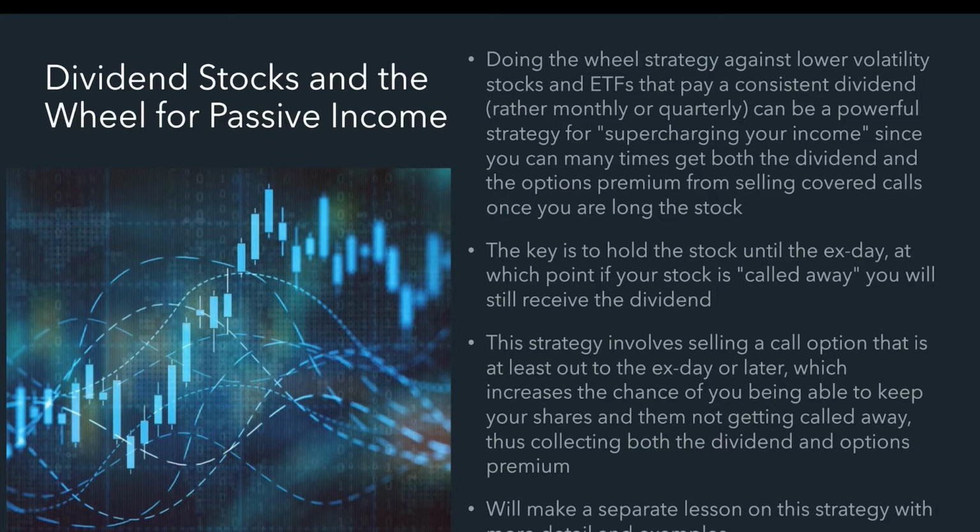The probability is, even though, let's say the option is well in the money before the expiration day, chances are you'll probably still get to keep your shares. Not always, but until the actual expiration day. And so if the expiration day is 2 days after, or even 1 day, or even the same day as the X day, and that's when your shares get called away, you'll still receive the dividend. Okay, so you can kind of get the dividend along with the premium, right? So that's the key.